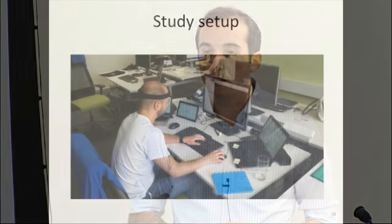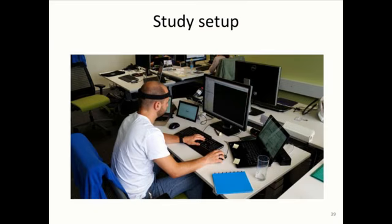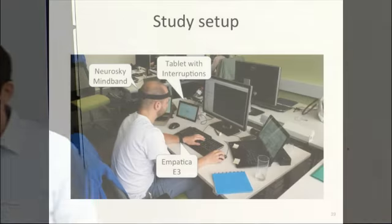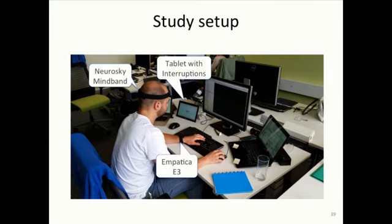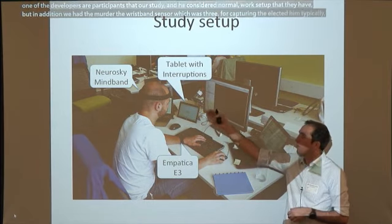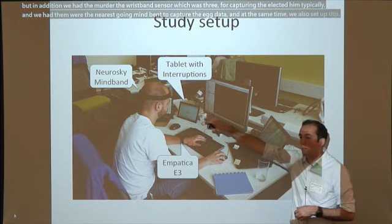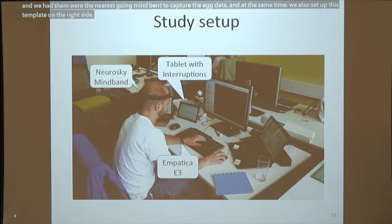Now, the way that it looked in the field, here is one of the developers or participants of our study. And you can see that's the normal work setup that they have. But in addition, we had them wear the wristband sensor, which was the Empatica E4, for capturing the electrodermal activity. And we had them wear the NeuroSky MindBand to capture their EEG data. And at the same time, we also set up this tablet on the left side of the developer, that would trigger these random interruptions.